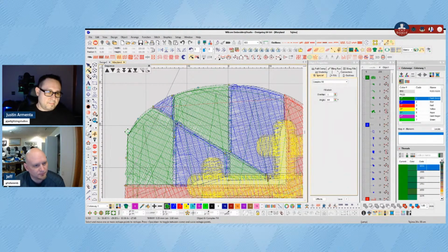fill there. Again, if you're not familiar with Wilcom, the blue dots represent a curved node. The yellow squares represent a straight node. So when I am working with straight edges, I usually go through and just delete the curved nodes. And if you select one and hit the space bar, you can actually change it from a curve to a straight or vice versa. But when I am working with edges that are straight, I just go through and delete all those errant nodes. And that way I know I'm going to be working with just the straight edges of that element.